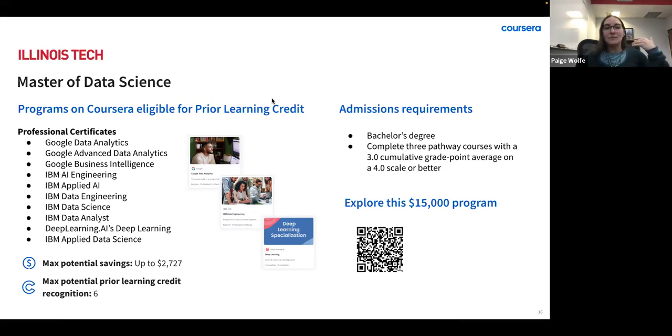The great thing about the performance-based admission is that you can demonstrate your capabilities through those courses, and then from there, you are admitted into the full program. So anyway, long answer, very short, no. There is no GPA requirement from the bachelor's degree. You just need to earn a B or higher in the pathway courses.